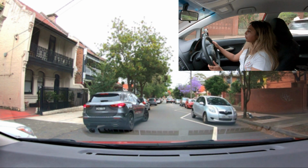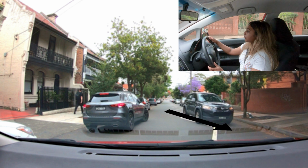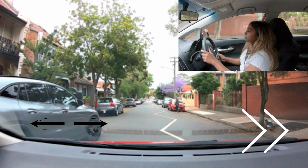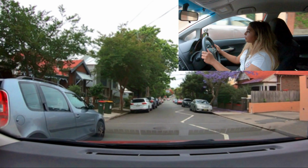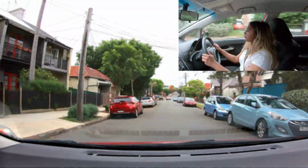Marvelous. She came to a complete stop for oncoming traffic and proceeded only when it was safe to do so. She steered slightly to the right to leave a safe gap between the stationary vehicle and her lane. She has moved a little to the opposite side of the unmarked road. In this case, she doesn't need a head check or to give a signal. At the next traffic lights, turn right.